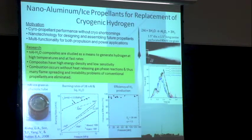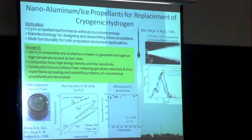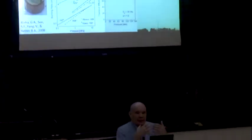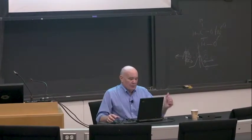The other interest is that hydrogen is actually a very good propellant, with low molecular weight, so it's a great fluid to expand through a nozzle. And so the question was, could it actually be used as a propellant? We mixed nano aluminum with water, froze it into ice cubes, and made basically a composite propellant. We started to look at its burning characteristics and applied it to a sounding rocket to see what could happen. What I show here is the grain that's formed.